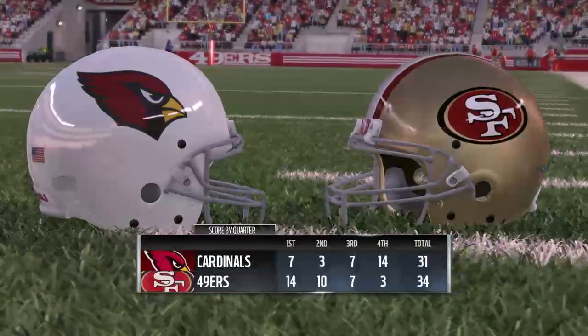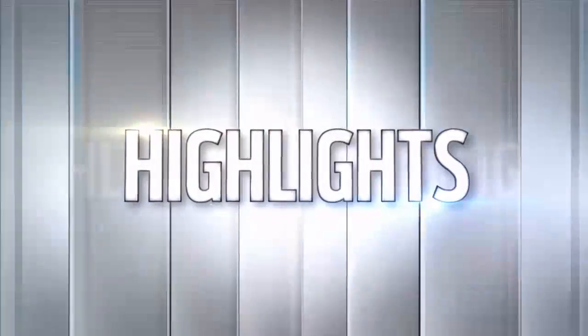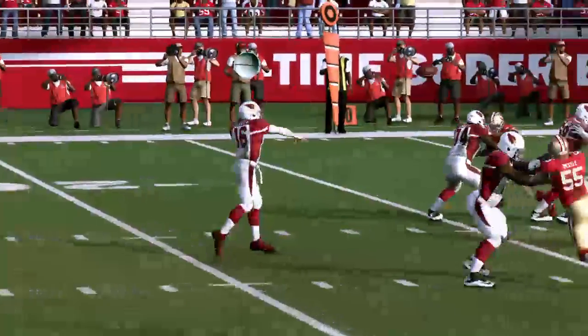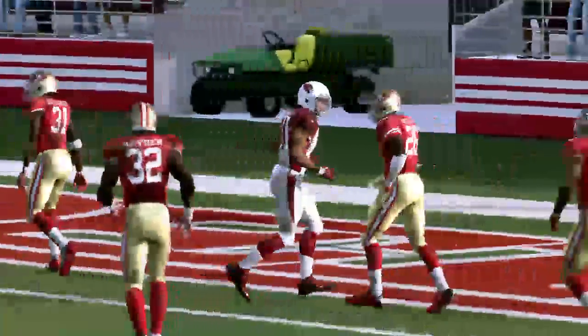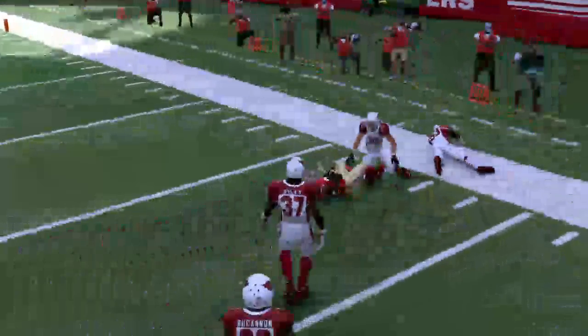So for the 49ers, it's a 4th win of the campaign as they get to 4-10 on the year. And they'll hit the road next week to take on the Chicago Bears. Meanwhile, for Arizona, they fall to 8-6 with the loss. And they'll try to turn things around next week as they have a matchup in New Orleans against the Saints.